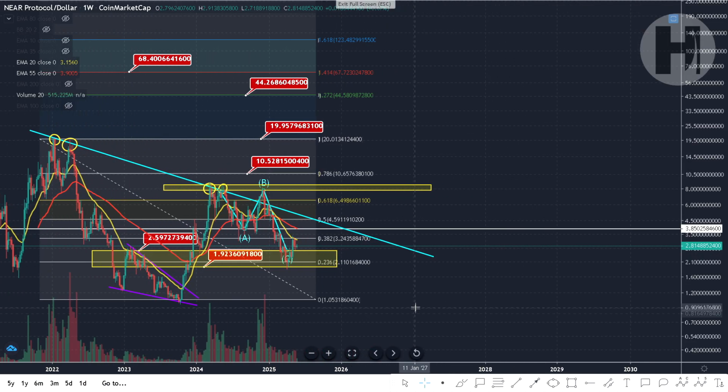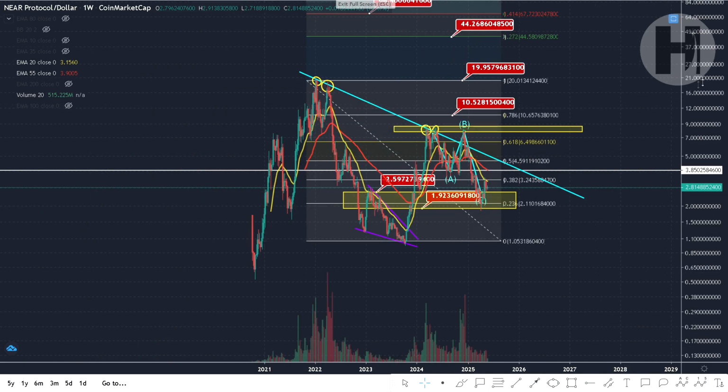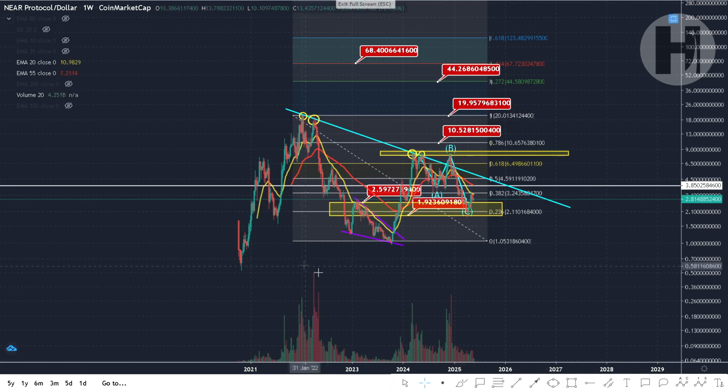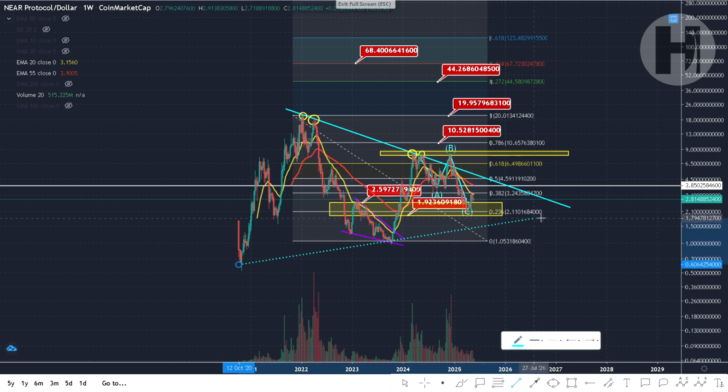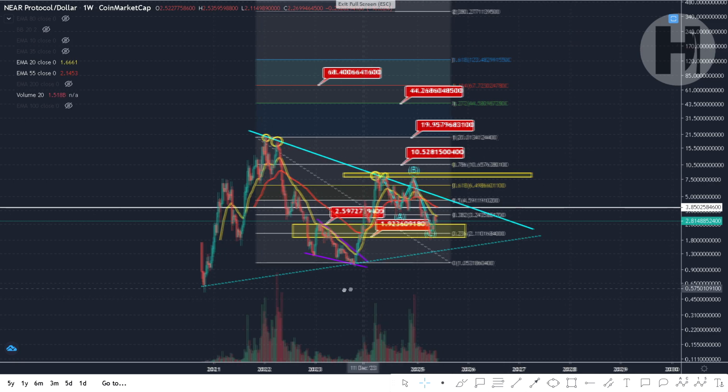Like I said, I don't want to take too much of your time. Also, one thing to consider here, if you zoom out completely and you take a trend line from where the project started trading, which was over here in October 2020, and then you add that trend line, you have a massive symmetrical triangle here with two bounces off of the support.